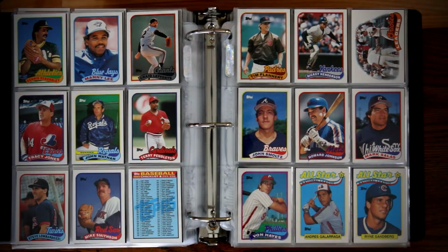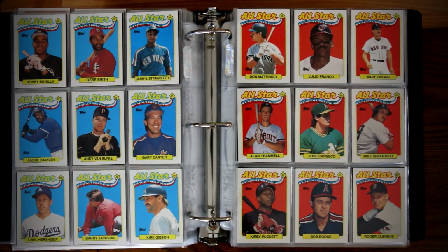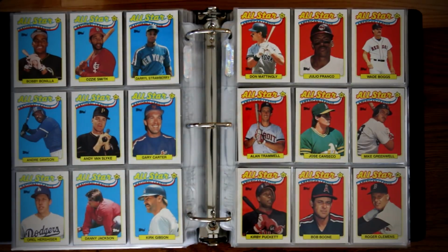Howard Johnson, what a hotel. Well, it's not his hotel, but here's some all-star cards, which are really neat. You have all these guys who, at a period of time, were on the top of their game. Gary Carter, obviously a Hall of Famer. Andy Van Slyke, not a Hall of Famer, but a really good player back in his day.